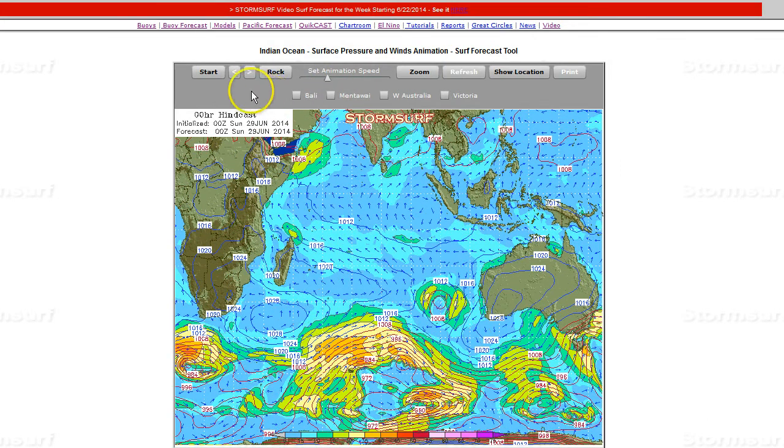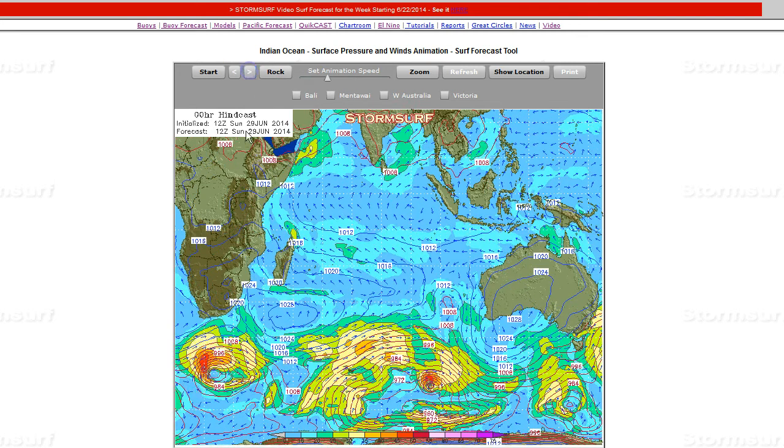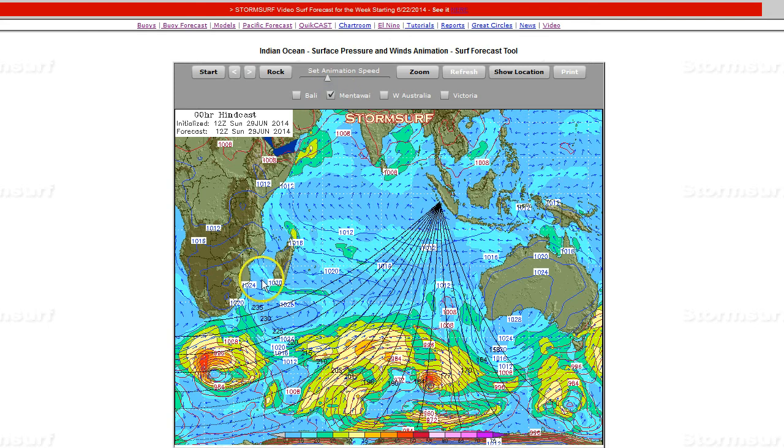Okay? So we're into just about current data now, and here's the next system developing under South Africa, 45 knot winds, and that too is aimed well.